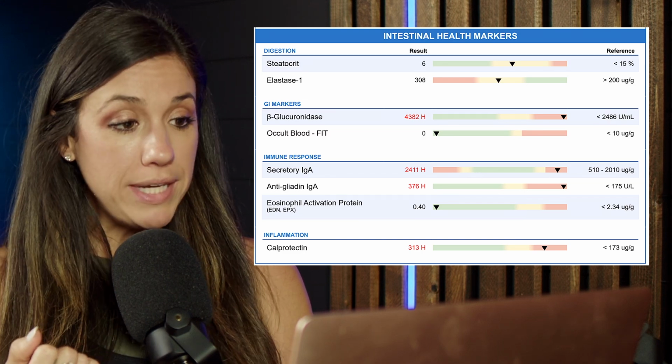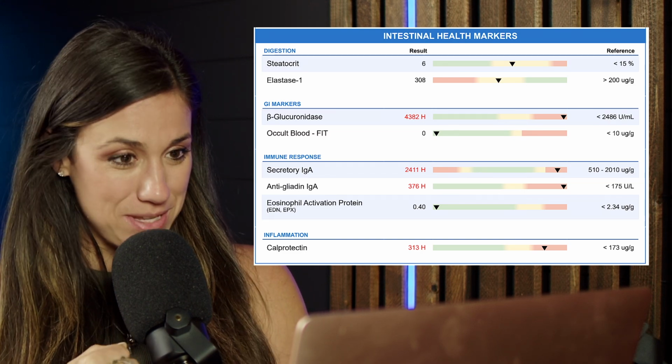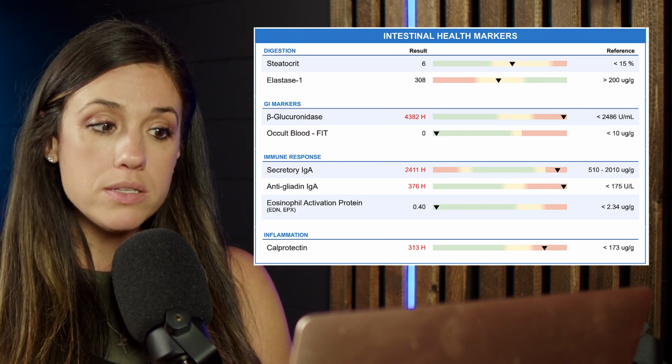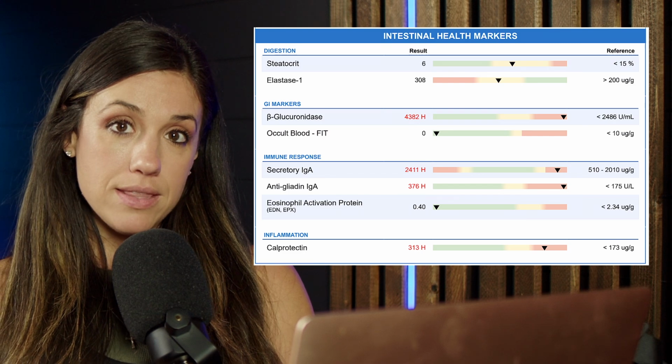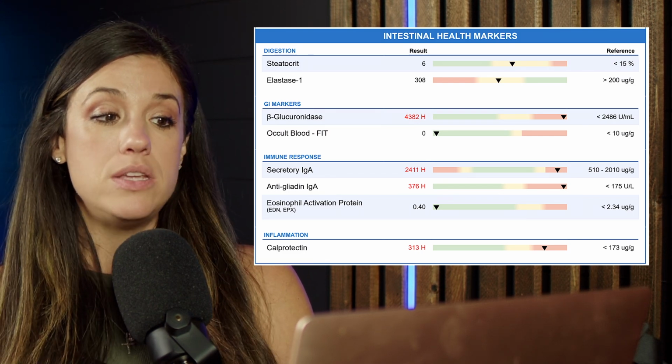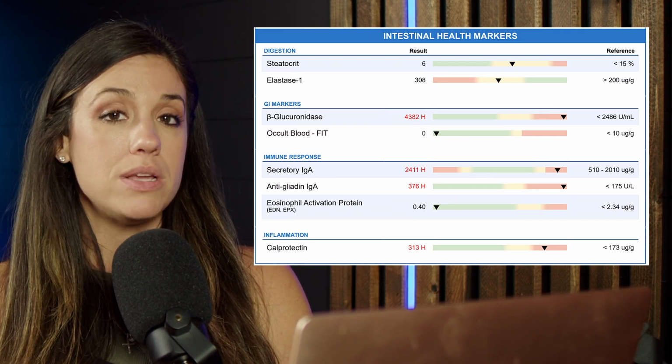Mm-hmm. Occult blood. Don't see anything here. We don't want to see blood in your stool. Then we look at secretory IgA. So this is an immune response. And when it's high like this level, this tells us that the immune system is active. It is hot right now. It is fighting against these pathogens that are present in the body.